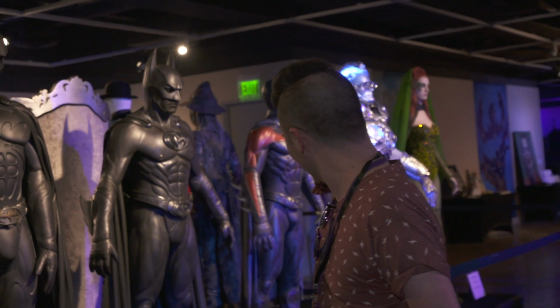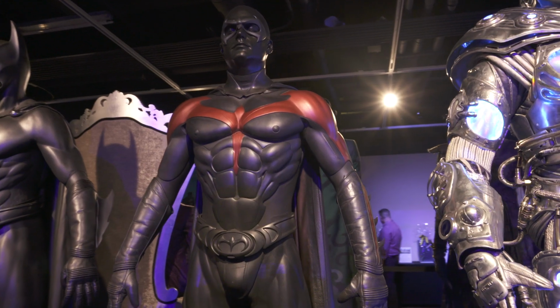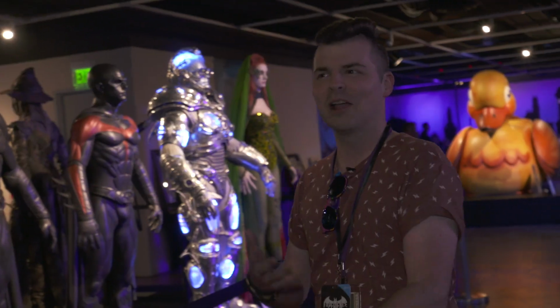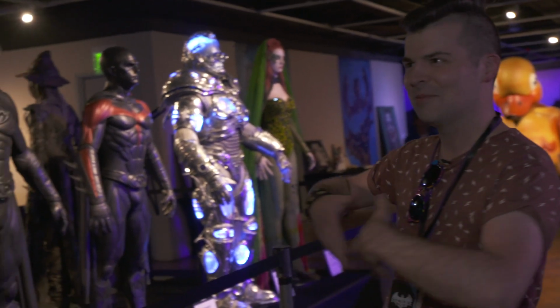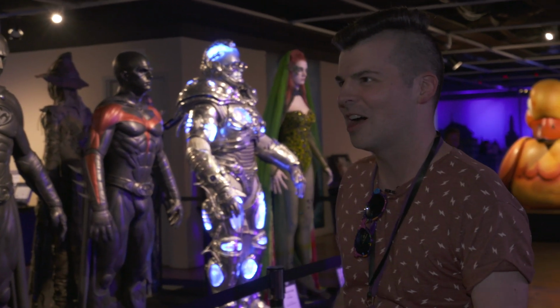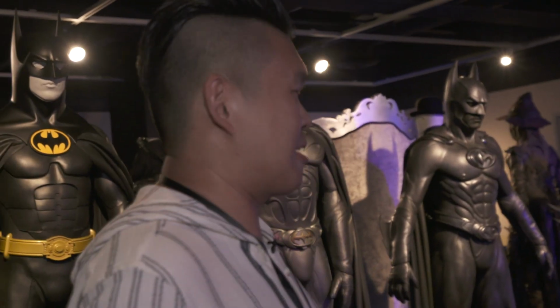If you look at Chris O'Donnell's Robin outfit, it kind of preceded the New 52 Nightwing outfit a little bit in terms of color scheme. It's got the Nightwing emblazoned logo across. It's almost like history past was prologue there. It's a much edgier Robin than anything we got out of the comics.